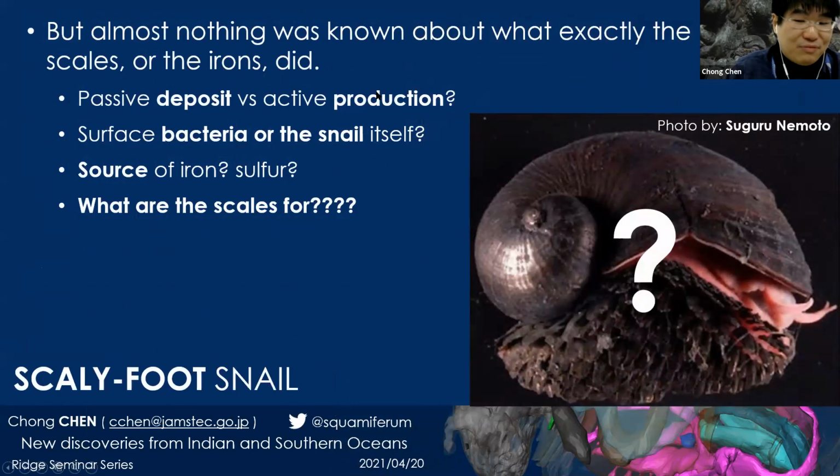So why are the scales black in Kyrie? Is the iron sulfide formed by passive deposit, or is it active production? Is it made by surface bacteria living on the snails, or is the snail making this itself? Where are the iron and sulfur coming from? And what are they using the scales for?